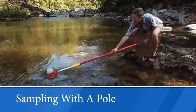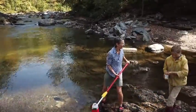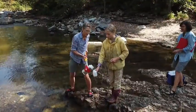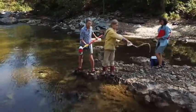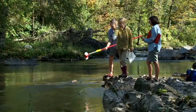So many of our volunteers use a pole with a collection bottle on the end as a way to reach our sample sites. It's convenient during the high flow times of the year when water is rushing quickly by. It's also helpful in the low flow times of the year to reach the deepest part of the channel, or what we call the thalweg.